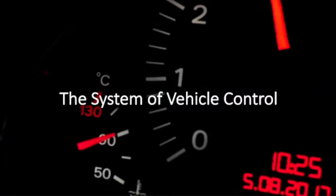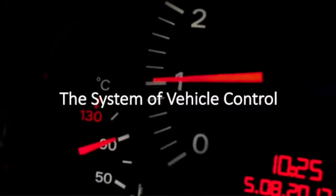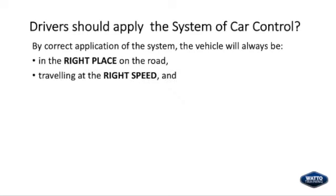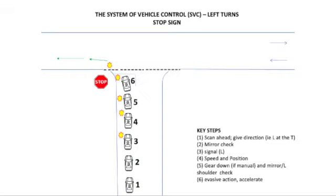Let's take a look at the system of vehicle control. Drivers should apply the system of vehicle control. By correct application of the system, the vehicle will always be in the right place on the road, travelling at the right speed, and with the right gear engaged. Let's take a look at the application of the system of vehicle control for left turns at a stop sign.